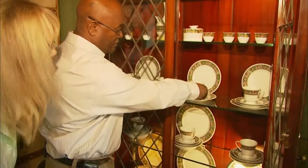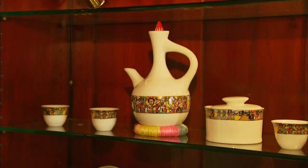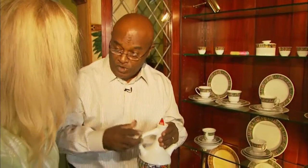These are the cups and the cutlery we have at home. You see the angels here, the big-eyed man. This is a traditional Ethiopian coffee pot, and we serve it traditionally like that. Is it a really strong coffee? Yes, full-bodied coffee, like Turkish coffee. You know that coffee originated in Ethiopia, in a place called Kaffa. That's a contribution of Ethiopia to the world, coffee.